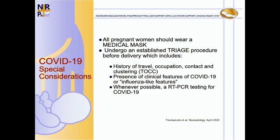All pregnant women should wear a medical mask during delivery, and an established triage procedure should be performed prior to delivery, which includes a review of history of travel, occupation, contact and clustering, the presence of clinical features of COVID-19, and in PGH, a routine RT-PCR testing for SARS-CoV-2.